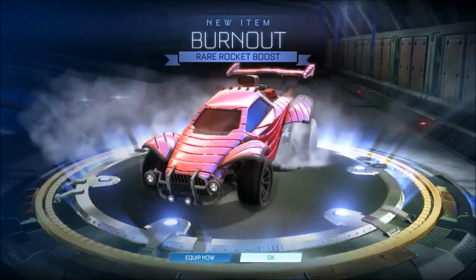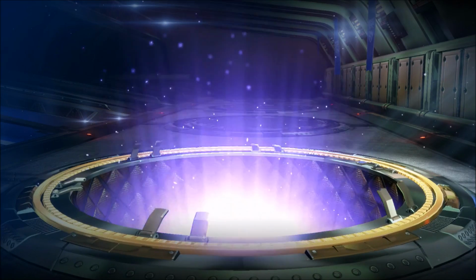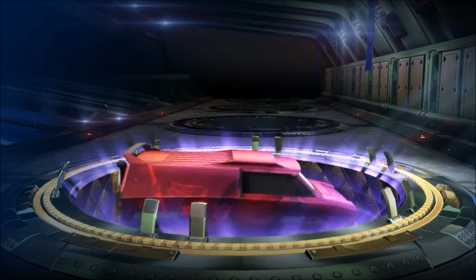Oh my god, the burnout. Imagine using that in game. It would be the most distracting thing in the world. But yeah, honestly, this year, I'm very excited for it. I'm excited to see what Rocket League's got in store.